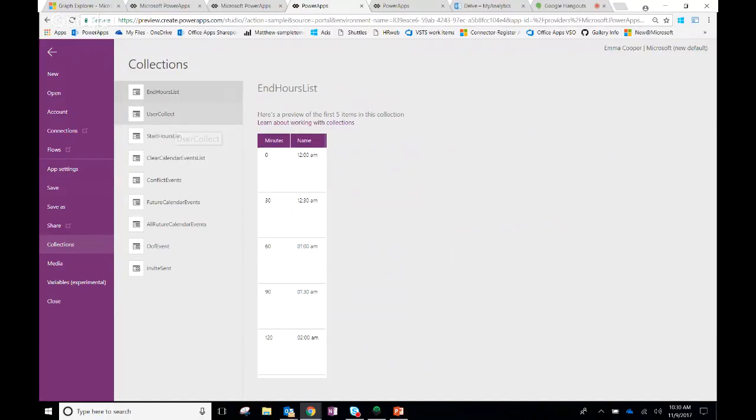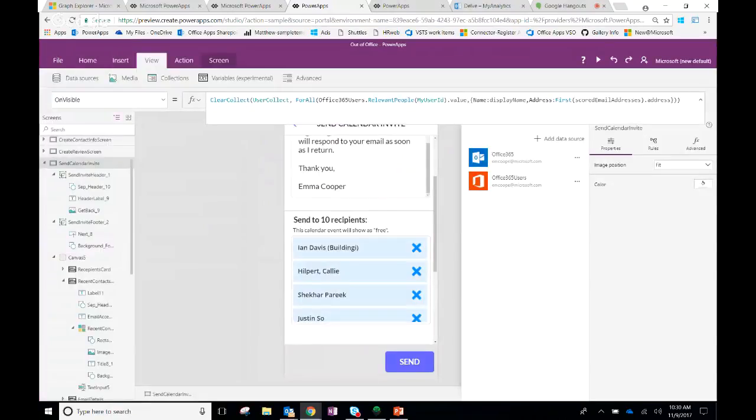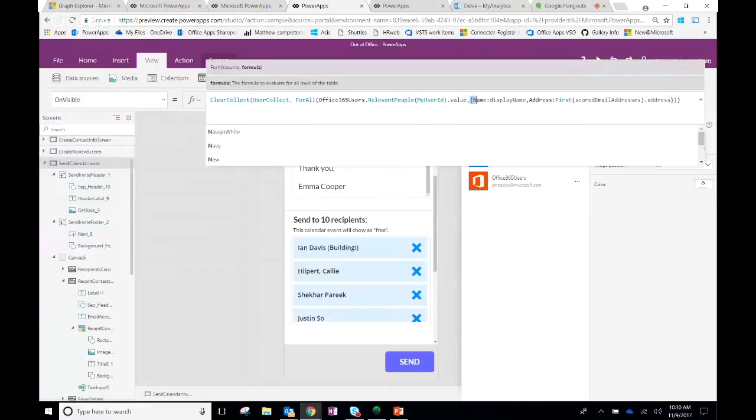So we want to look at user collect, and you can see that we have address and name there. Right here. So name, we're taking the display name from each of the relevant people. In the address, we're taking the first email address. Yep. And that's because this is an array of data. Yes. Perfect. Cool.